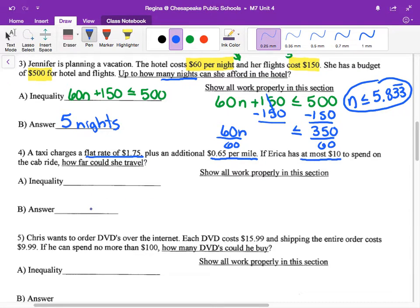All right, anybody want to take a stab at trying to pull that one out? I need somebody different. Come on, take a chance because Marion knows it and Q knows it. Somebody else take a chance. Vincent, go ahead. 0.65 M. I'm going to use M too. It doesn't matter what number. I just like to try to pick a letter that matches. Plus 1.75, at most $10. All right, what sign is at most?